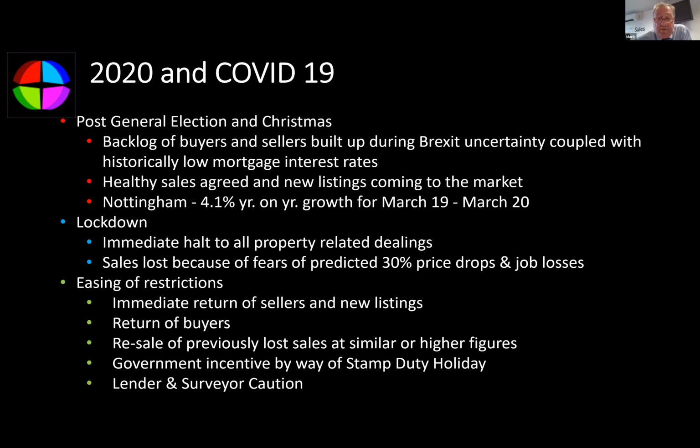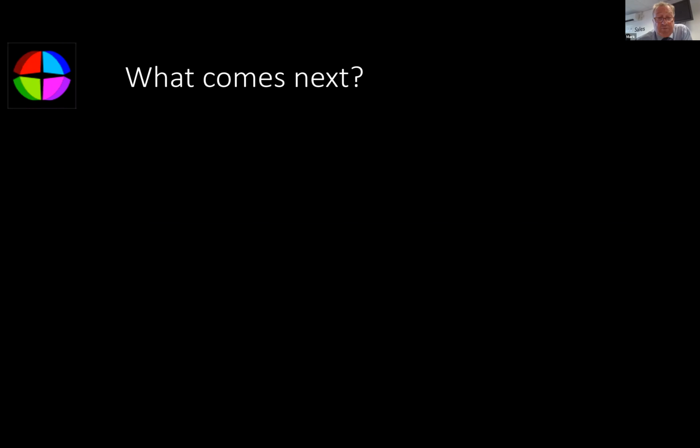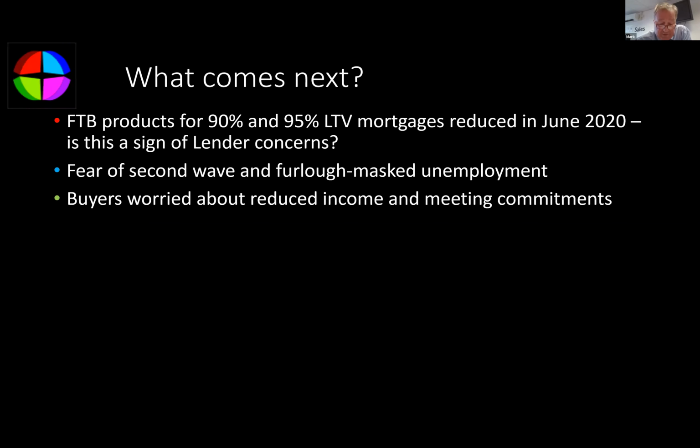Another incentive that the government has used to try and bring some life back into the market early on is the stamp duty holiday, and we've seen instances where perhaps some people are trying to take advantage of that by increasing their asking prices on the basis that a prospective buyer is saving a bit of money on his stamp duty or her stamp duty for that matter, and may in that event then perhaps pay a little bit more for their house.